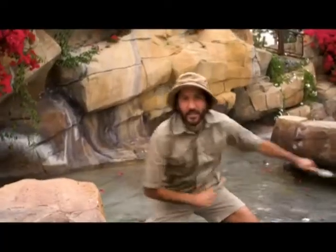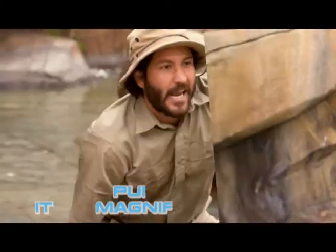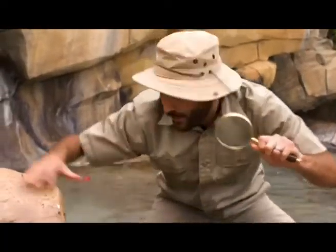So we're gonna use this to find them. Magnifying glass. Purpose? It's a magnifying glass. It's our trusty magnifying glass. So they're really tiny, they use camouflage, and they're asleep right now. This is gonna be tough, Dan. Let's start the hunt.